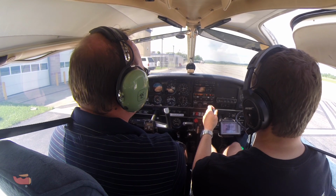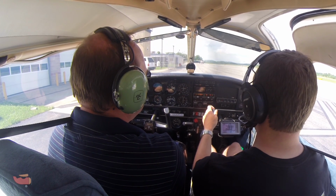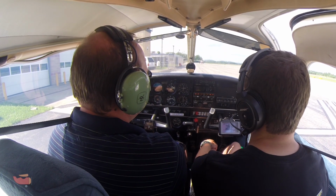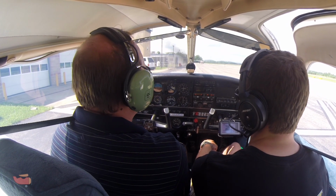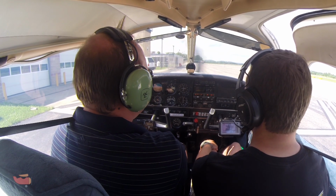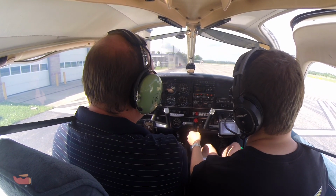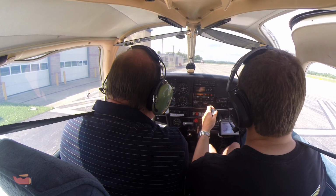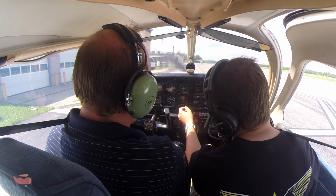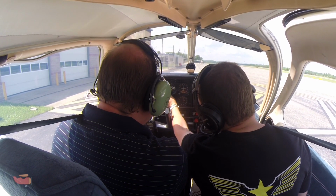Morgantown ground, Warrior 82757's on the ramp, ready for taxi. And 82757, runway 18, taxi via Alpha, winds variable out of the southwest at 5, altimeters 2997. 2997 and 18 via Alpha for 82757.